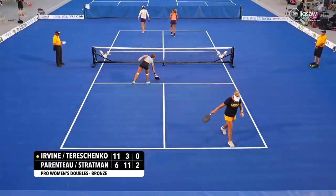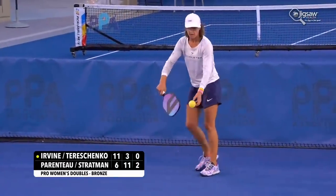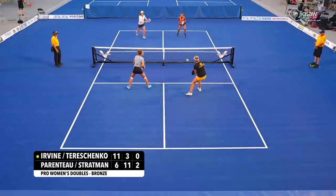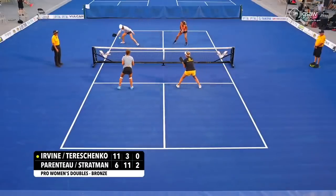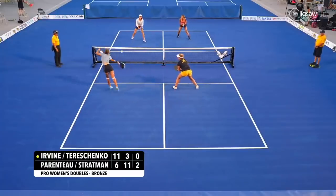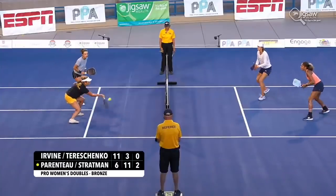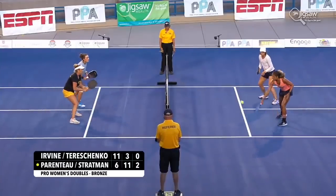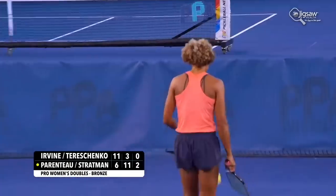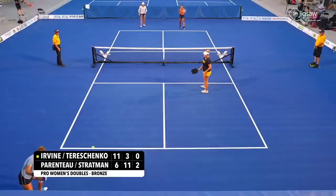Side out. So we'll see if they can get on the board. Irina Tereschenko, Jessie Irvine. 0-2-1. And coming up a little short there is Jessie Irvine on that dink, but great transition forward. And we'll see 0-2 on the 2.